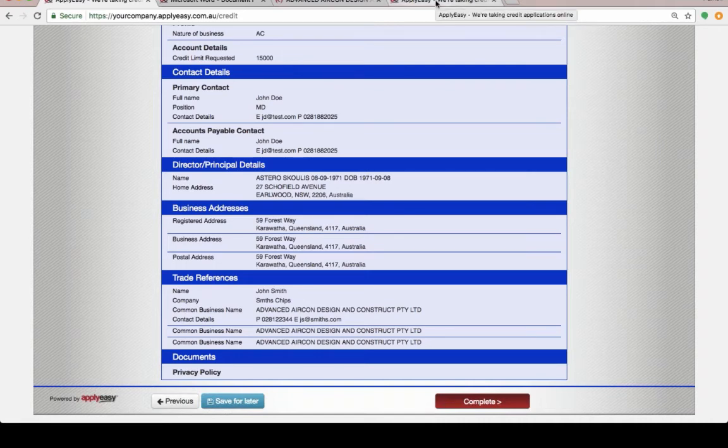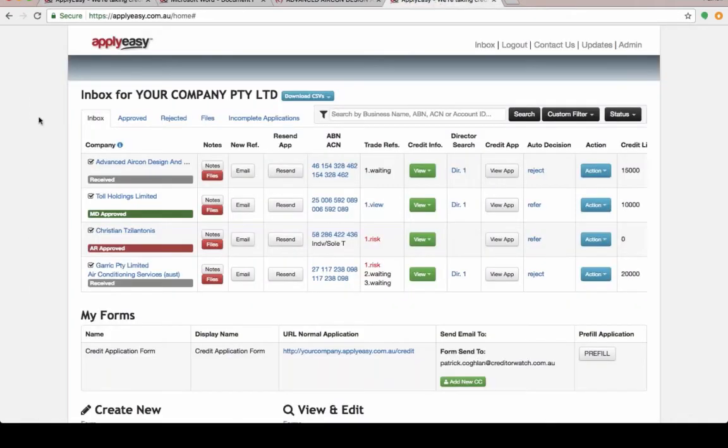So upon hitting complete, that would then send an email to the credit manager or the business owner, the supplier, saying an application has been received, as I showed you before in that email. At the same time, the applicant's also received an email with clear instructions on what's going to happen next or whether there's any additional information required. From our point of view, we now get to approve the application itself.